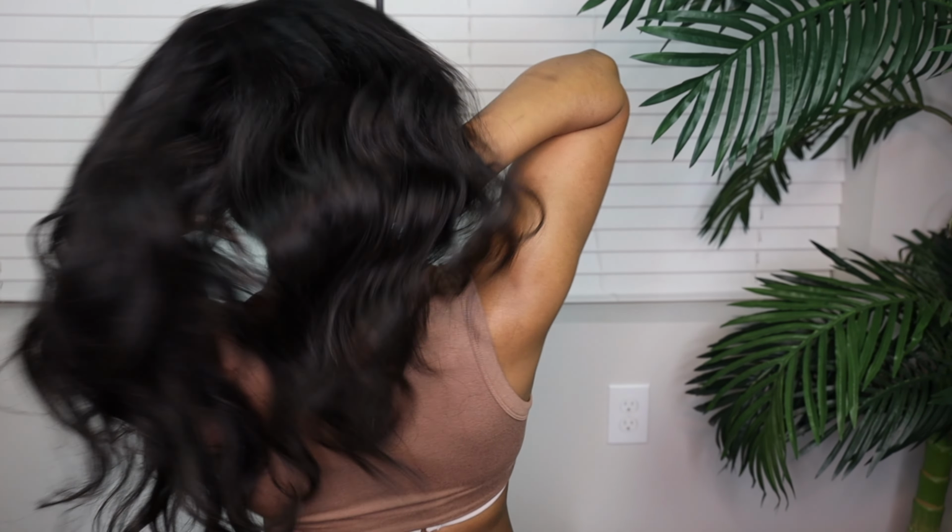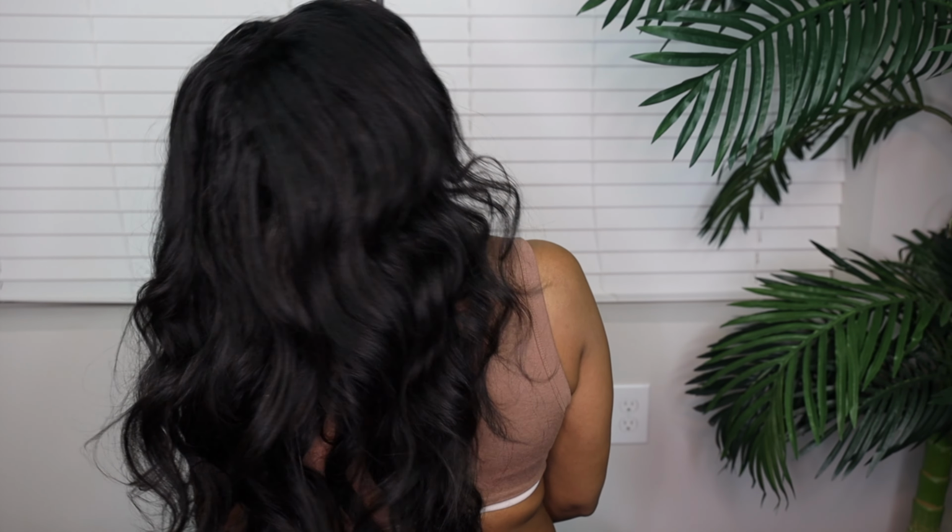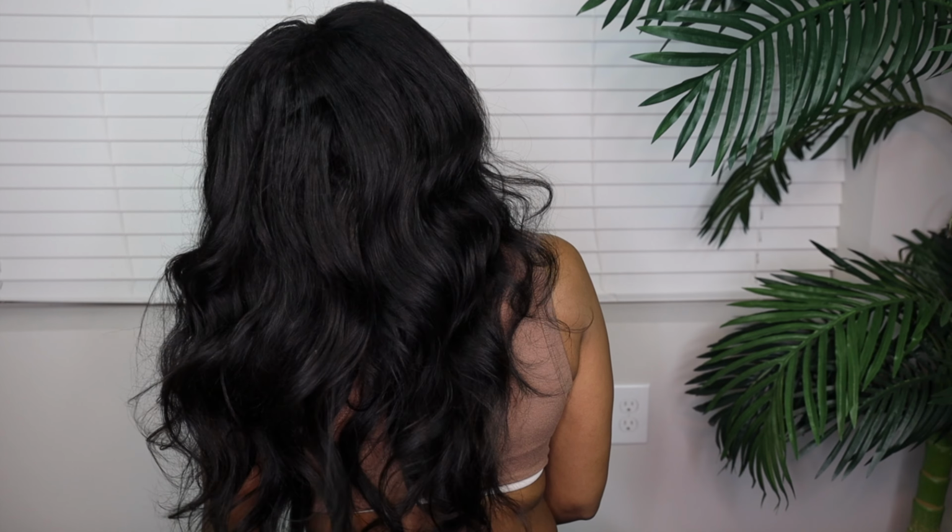Let me show y'all the back. Let me show you. Ooh. Girl, these waves. I absolutely love the curls, love how they look, hate how they feel. But either way, we got the look that we were going for. What do y'all think? So, yeah, y'all, this is the finished look.